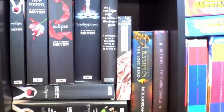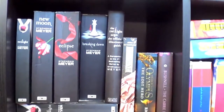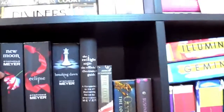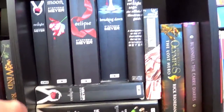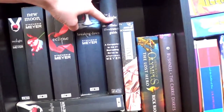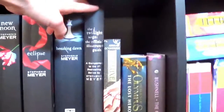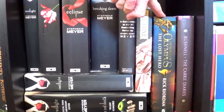Here we have all of the Twilight books, plus extras by Stephenie Meyer. We've got the full Twilight series. This one has red pages. Life and Death: Twilight Reimagined by Stephenie Meyer. Then we have an official illustrated guide. I must have bought that when I still really liked the series. The Lux by Anna Goldberson, Heroes of Olympus, The Lost Hero by Rick Riordan, Diaries by Candace Bushnell.